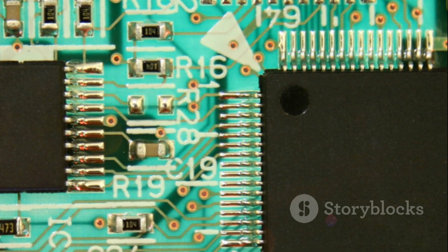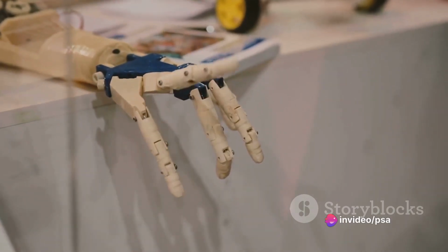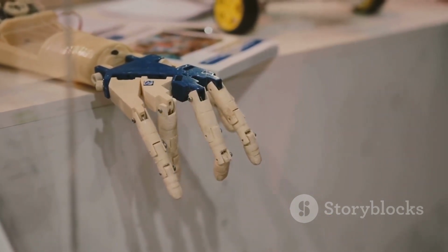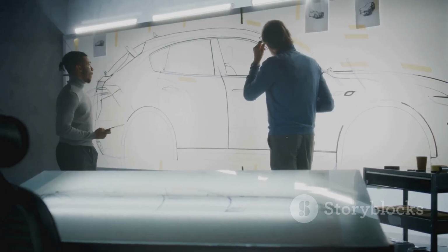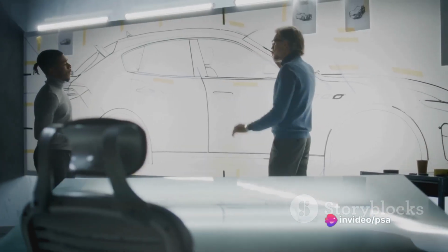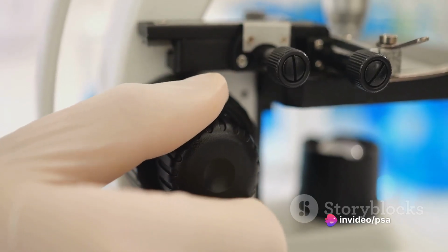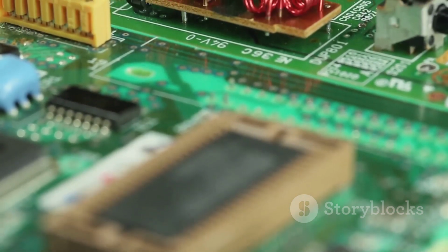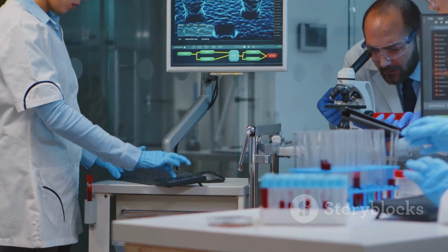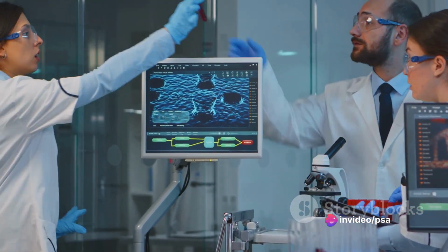These remarkable minds embarked on a journey to create something extraordinary, an electronic skin. Their goal was to create a technology that could mimic the sensation of touch, bridging the gap between robotics and the human experience. The road was fraught with challenges, but each obstacle was seen as an opportunity for innovation. The first hurdle was finding the right material. The team needed something that was not only thin and elastic, but also durable and adaptable. After countless hours of research and testing, they landed on a material that checked all the boxes.